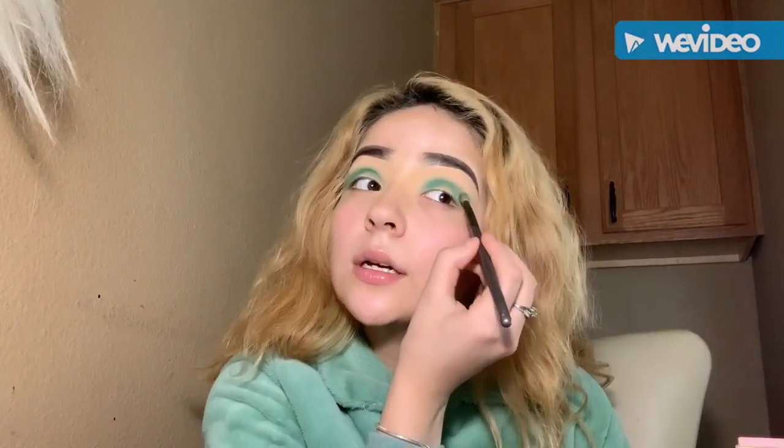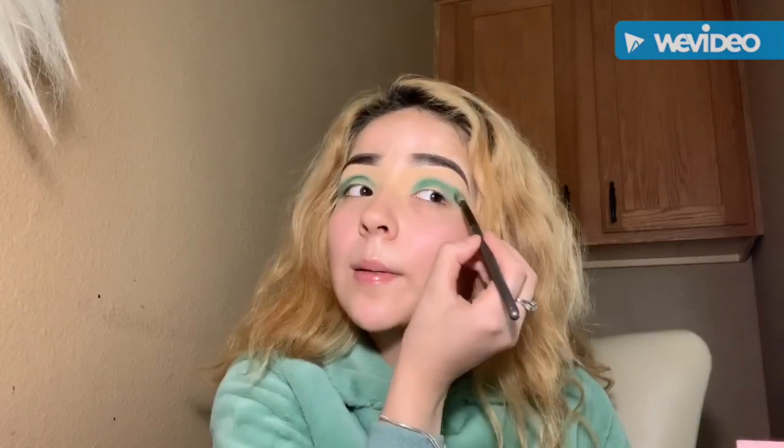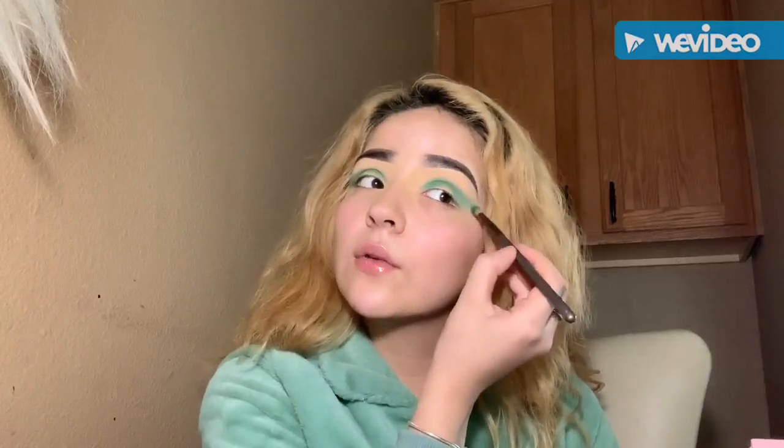Yes, I'm wearing that mint jacket from yesterday's haul because I love it so much. I really did actually like it as much as I was talking about it. I could not stop raving over it. I feel like it's not as long, but it is as long. Like, they're the same size, but it just looks different. So, yeah.